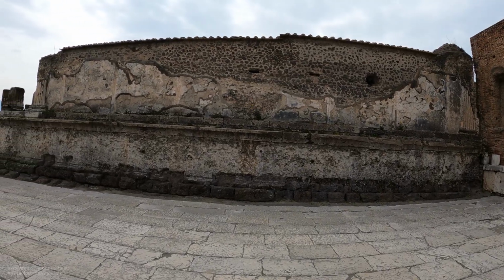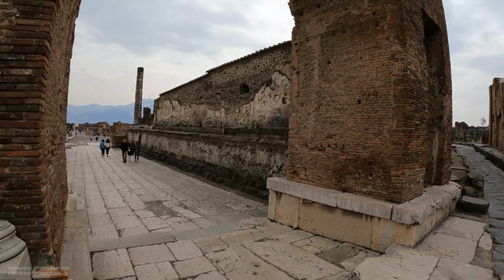Well, I've just learned that this building was built in the 2nd century, which makes it roughly 1800 years old, which is really interesting to see something which was built nearly 2000 years ago and it's still standing.